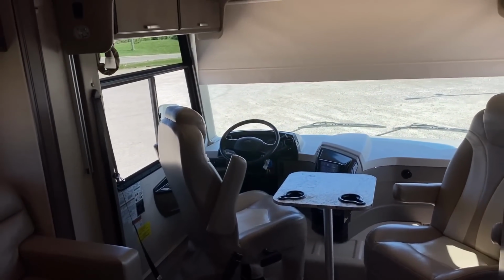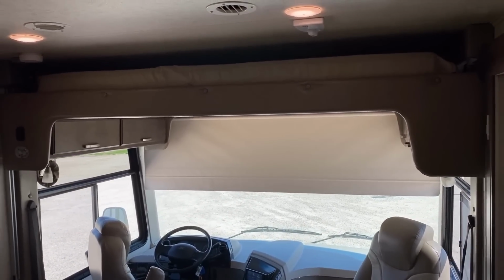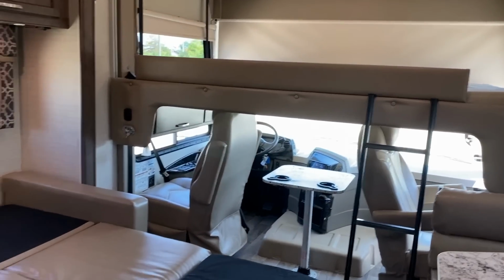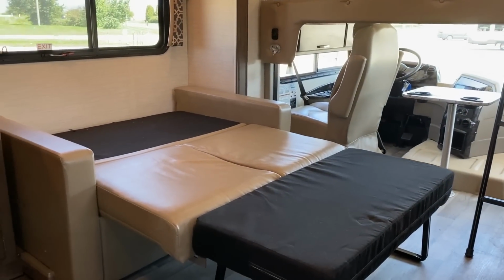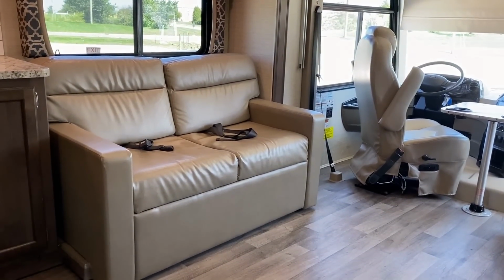Now, you may have noticed the controls there for our auto leveling. And one of the other nice things here is Jayco boasts, as far as I know, still the best-in-class overhead bed weight ratings at 750 pounds. Not to mention, as you see, you've got that full hide-a-bed sleeper sofa.